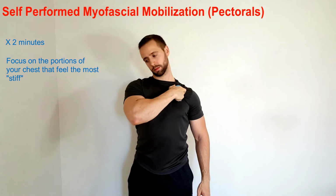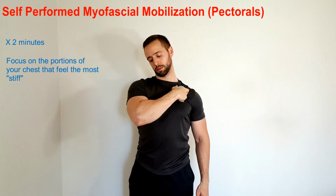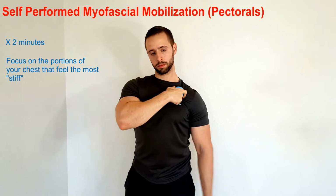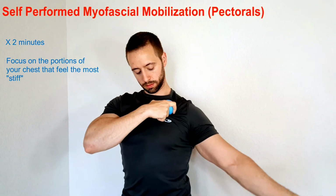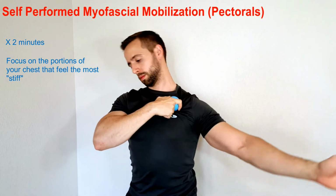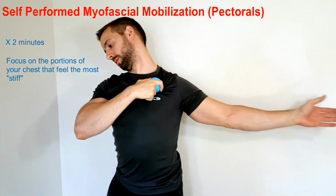Once you find the area you want to treat, you can then increase your pressure and twist the ball into the skin to grab onto the fascia in between the skin and muscles. Once you establish a good pressure, you can then move your neck or arms in different directions to create more tension and achieve a better mobilization.